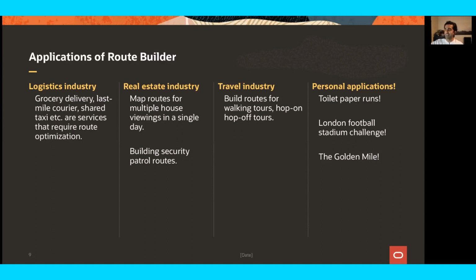Then a couple of other fun personal applications. The first one is the example that is in my blog post. It's about toilet paper runs. If you're trying to get to all the supermarkets and get toilet paper, go ahead, use this application.